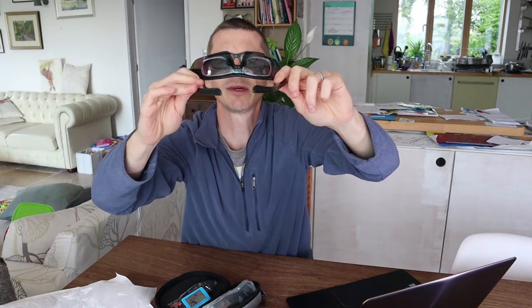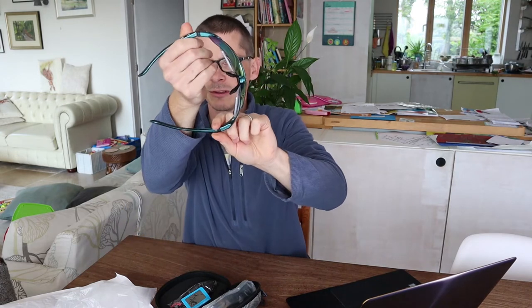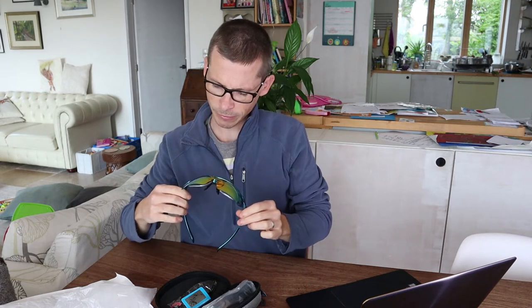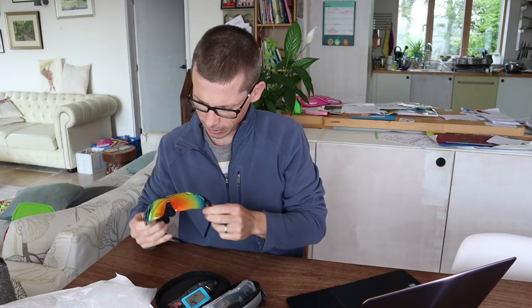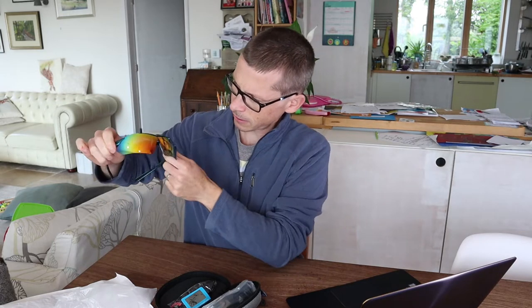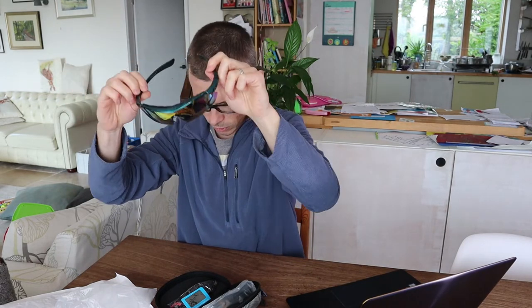So the prescription bit is that the lenses themselves sit in the frame behind, and then on the front of the frame you have basically a section where you can fit a visor, and there are different visors. This is the sort of, is it like a polarized reflective glass one?